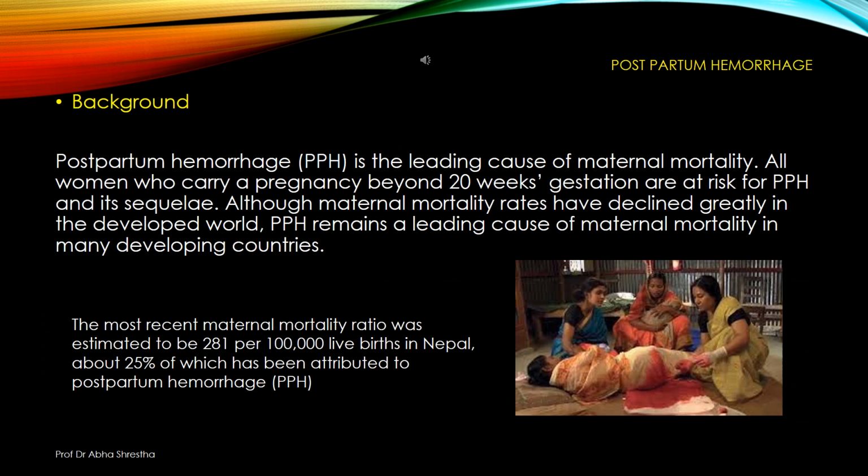Background. Postpartum hemorrhage (PPH) is the leading cause of maternal mortality. All women who carry a pregnancy beyond 20 weeks gestation are at risk of PPH and its sequelae. Although maternal mortality rates have declined greatly in the developed world, PPH remains a leading cause of maternal mortality in many developing countries. The most recent maternal mortality ratio was estimated to be 281 per 100,000 live births in Nepal, about 25% of which has been attributed to postpartum hemorrhage.